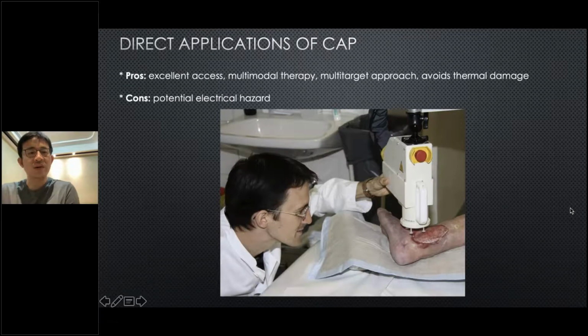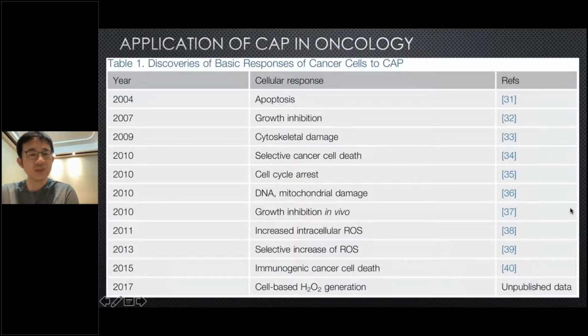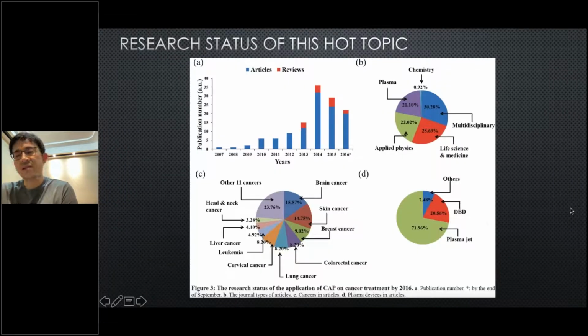So this is just a picture showing direct applications of CAP, and this is a picture showing indirect applications of CAP. Both direct and indirect applications of CAP have pros and cons, which make them usable for different applications. The application of CAP in oncology goes back nearly a decade. Starting from 2004, people started researching apoptosis using CAP, and later on they studied the growth inhibition of cancer cells, selective cancer cell death, and cell cycle arrest in 2010. And this table summarizes a brief history.